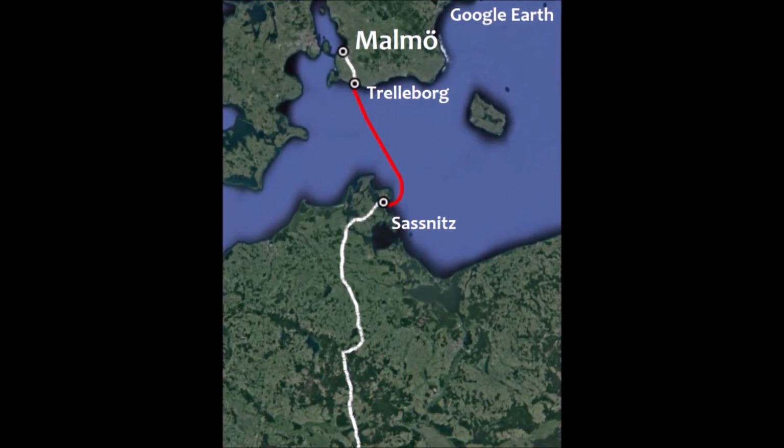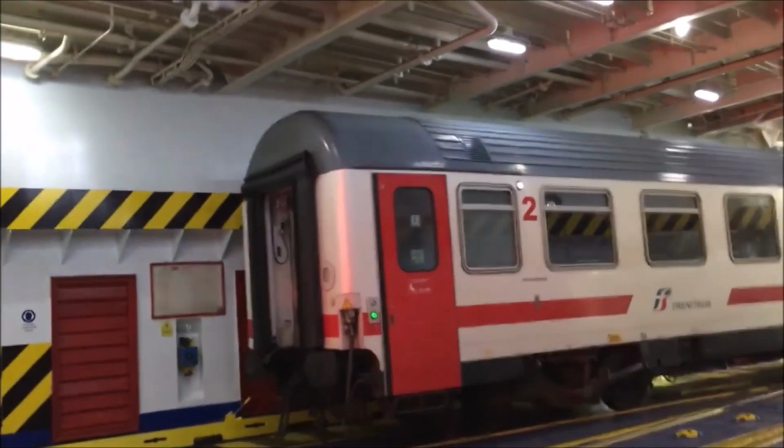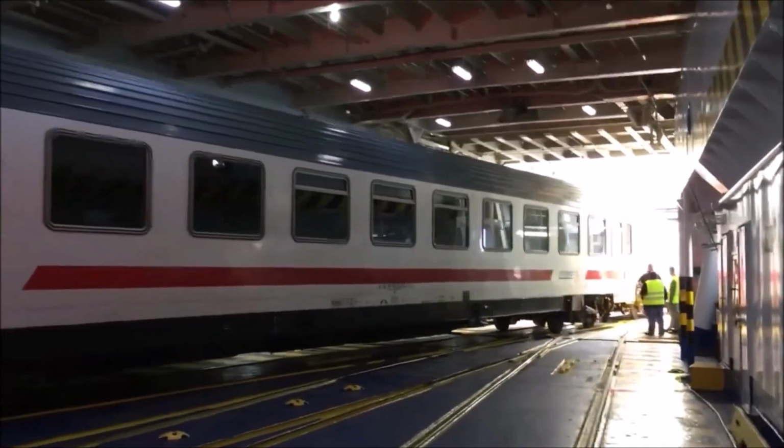There are still plenty of freight routes, but that'll have to be a topic for another video. That means, as of 2020, the Messina route to Sicily is now Europe's only passenger train ferry. I should go ride it sometime.